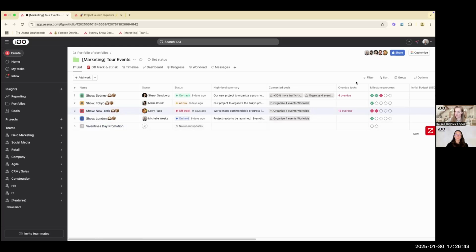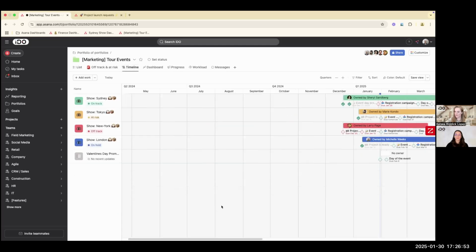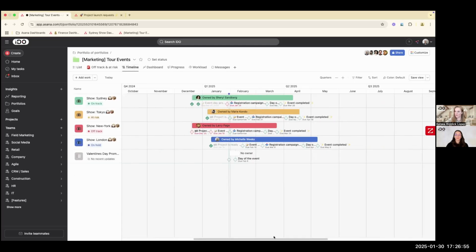So you'll see, you also have our group, sort, and filter options, just like we were having in the project view. We do have a timeline view of our portfolios as well. I can zoom in if I want to have a better view or if I have a fewer number of milestones.